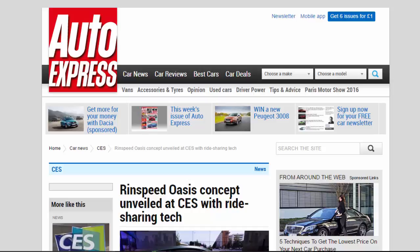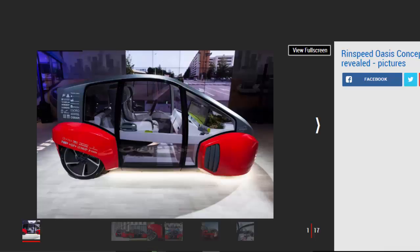Rinspeed Oasis concept unveiled at CES with ride-sharing tech. Swiss firm Rinspeed's self-driving concept car for CES 2017 is the Oasis, and it features a small garden plot. The future of ride-sharing over the next decade has been brought to life with the Rinspeed Oasis concept vehicle at CES 2017, complete with live garden on the dash.